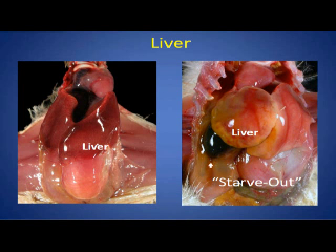The liver, certainly a very important part of the digestive tract, primarily because it produces bile that's used for fat digestion. This is a pheasant chick. This is the liver. Two lobes on either side, the heart right there. I'm just showing you this because we'll often see in chicks that have not accessed the feed early enough or have some GI disease and aren't eating, they become starve-outs. So if we opened the gizzard right here, we'd probably find litter in the gizzard.